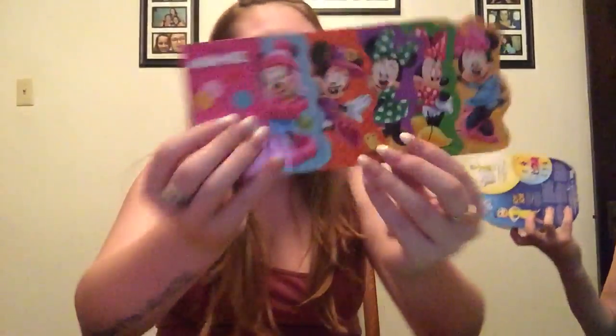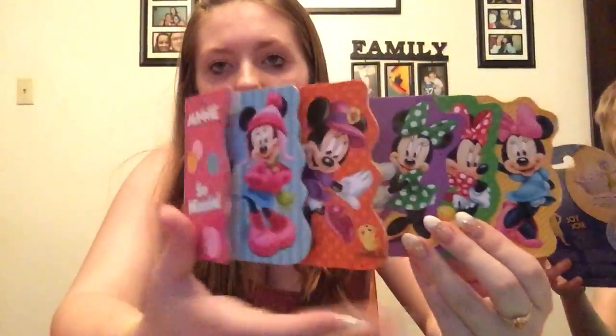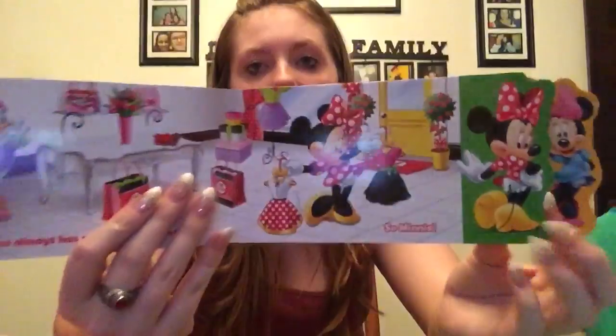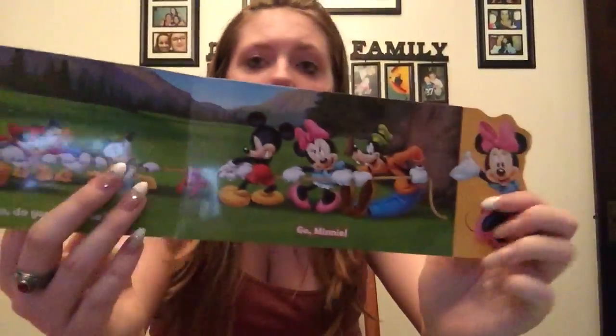I'm trying to build the kids' books back up. And Drew loves Nemo, and I love Nemo. And Bean loves Minnie Mouse. So I picked up Minnie Mouse for Claire. So there's a couple more books. They were super cool. I was hoping they would not be a dollar a piece because it's a little extra for a dollar. But anyway, yeah, that is my haul.